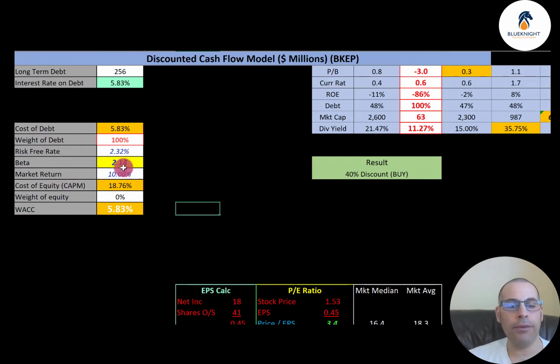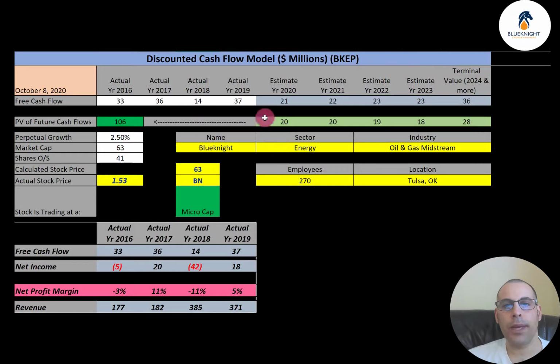And the WACC of 5.83% is a discount rate we're going to apply to the future cash flows for this model. We estimated 4 years of future free cash flows. We also estimated terminal value, which is all cash flows past year 4, that's $36 million. We discounted those numbers back to today using the weighted average cost of capital. We get a value of the company of $106 million. We divide that by 41 million shares. And we get a calculated stock price of $2.57.